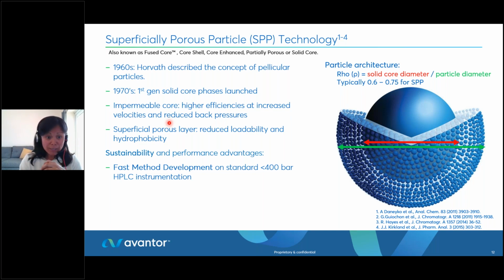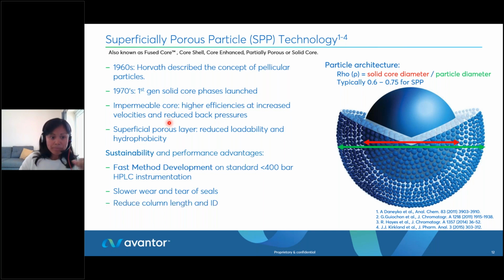So to summarize the sustainable and performance advantages, they're really great tools for fast method development. And you can use these great tools with your standard 400 bar systems. They can also be used with the UHPLC systems as well. Because of those back pressure advantages, there is a slower rate of degradation of the moving parts and the seals in your systems. And because of the higher efficiencies, you do have more to trade with respect to column performance, and you have the option to reduce that column format and operate in a more sustainable fashion.